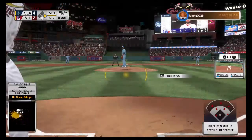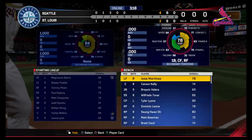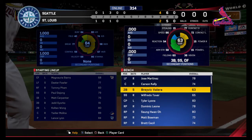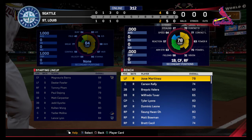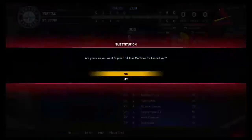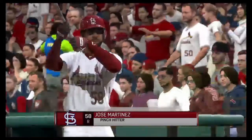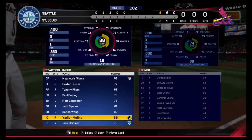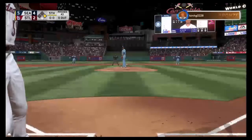The pitcher, number 31, Lance Lynn, striding in. A textbook sacrifice bunt situation here. Jose Martinez will come on to pinch hit for the pitcher, with a runner at first and nobody out. Number 58, Jose Martinez.